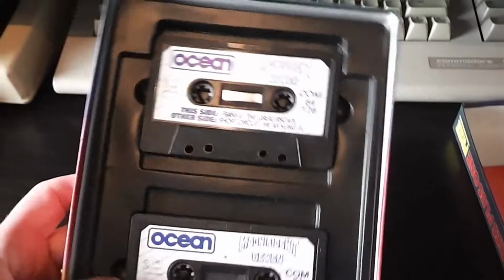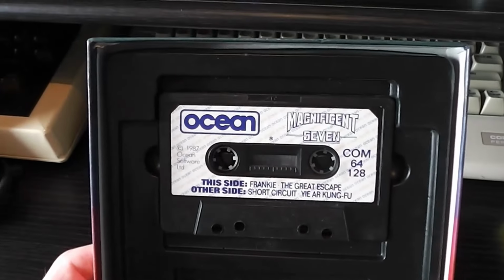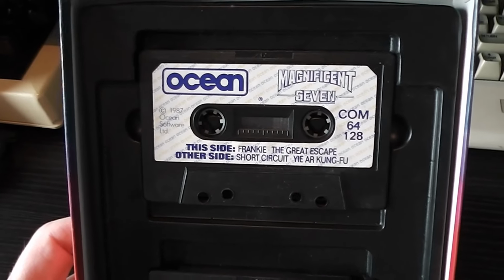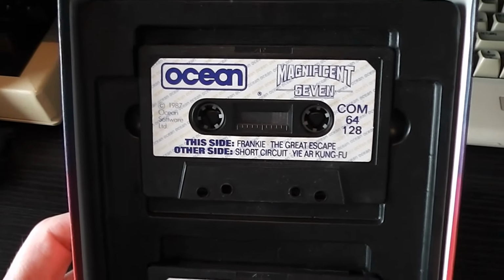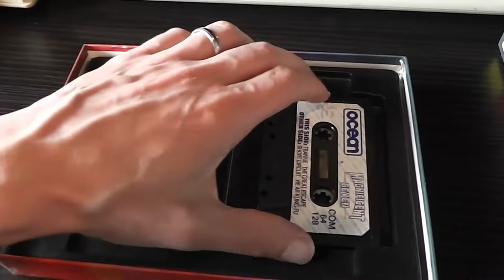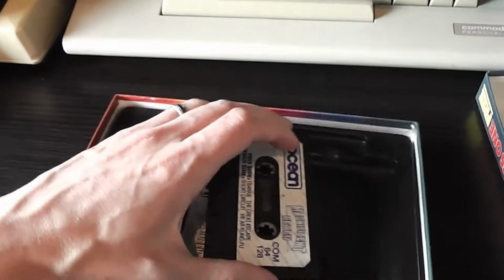So here you can see the 2 cassettes in the nice sort of plastic casing that goes into these big box compilations most of the time. So you can see the order of the games on the cassettes is completely different to the pictures on the front cover, but that's not entirely surprising. So there's the 2 cassettes, which are nicely done with a nice logo on one side. The other side's just blank though.